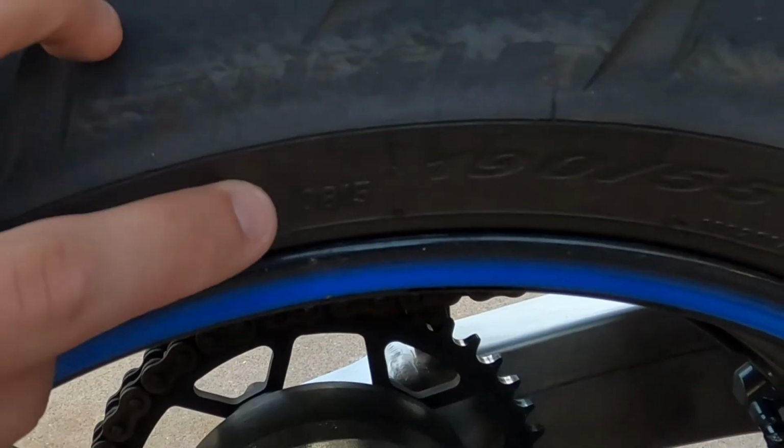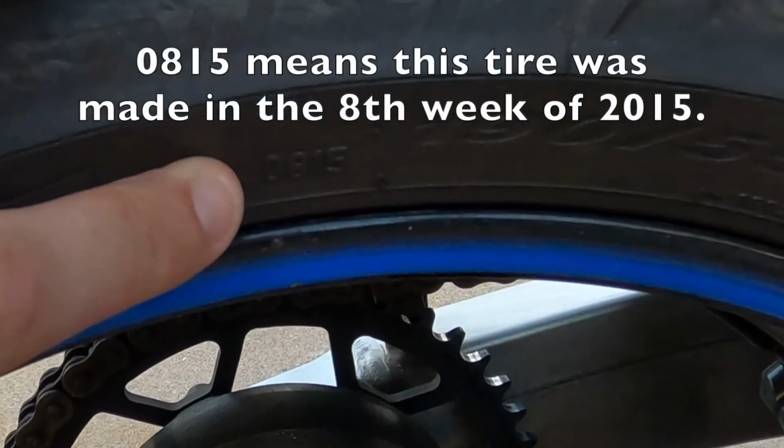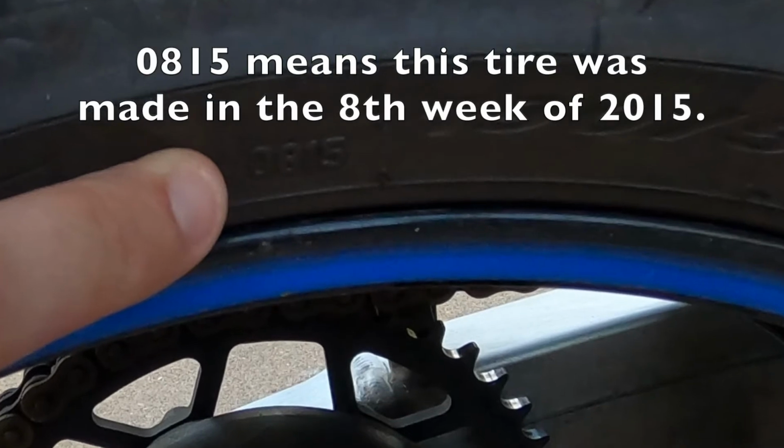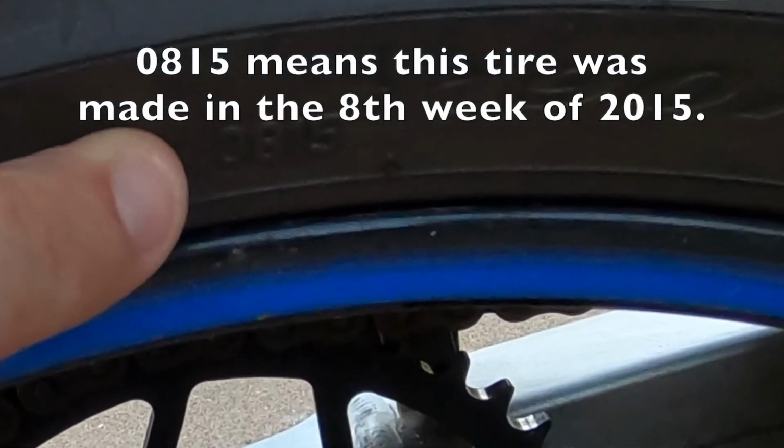Also, keep an eye on how old your tires are. I would say generally, if they're more than 5 years old, you should swap them out. Even if they have a lot of tread, they get old and hard and will start to lose grip. And so, in my opinion, swap it out to something fresher.